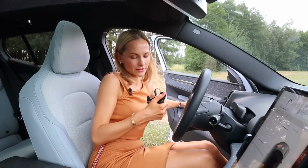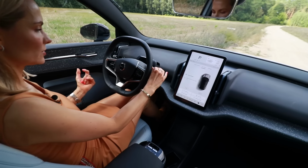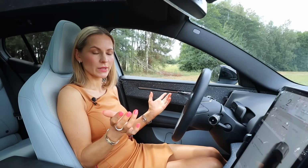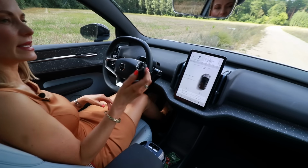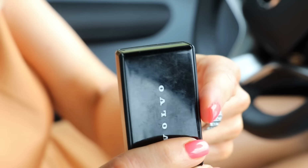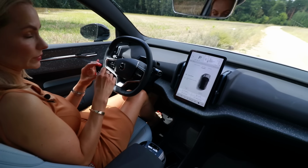Okay, so there's no start and stop button here. You simply hop in, shift the gear lever to D, and off you go. The same goes for exiting. You press P, walk off, and the car will lock itself. The key doesn't actually have a lock and unlock button, which is kind of neat, but then again, if there's an intruder nearby and you need to lock your car quickly, oh well, tough luck.